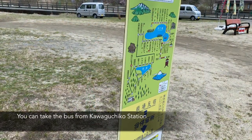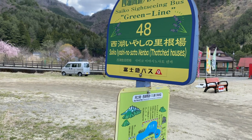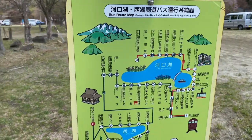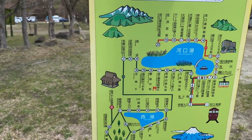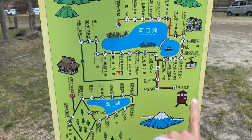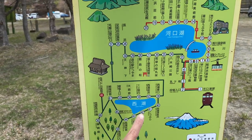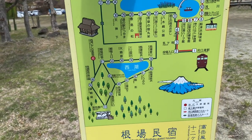So if you are visiting, you can take the Saiko sightseeing bus, and it's the green line. So I think this is where it takes you to. There is a green line and a red line. The green line will take you to these places. It starts in Kawaguchiko Station, and there are all these different stops that you can stop at. That's very convenient if you are just visiting here.